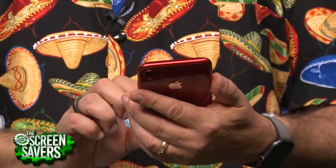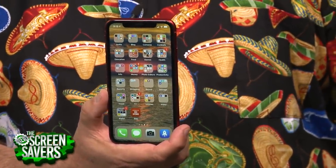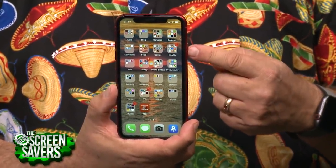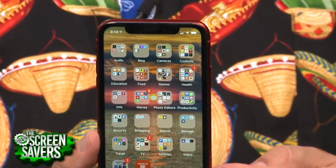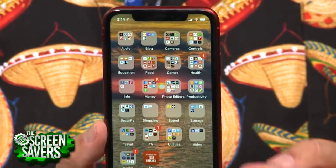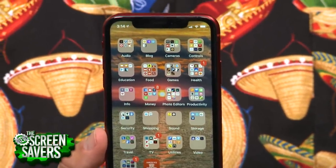I mean, remember when we got all excited because laser printers finally did 300 DPI? This is more than that. Everything's really crisp. And there's the other sacrifice you're going to make. This is not the OLED screen of the iPhone X and XS. Yeah, this is an LCD screen. But, folks, so was every iPhone before the iPhone X.